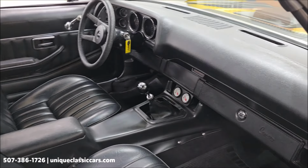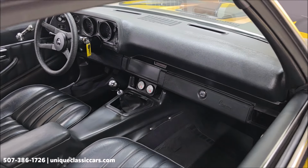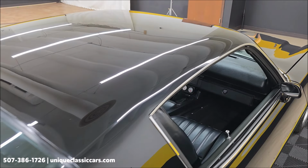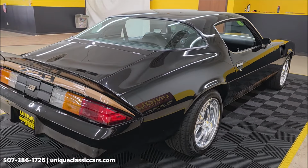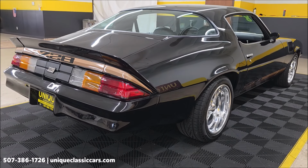There's that 5-speed manual. We'll get around to the driver's side, start it up, let you hear it run, take a peek underneath the hood. And if you watch to the very end, Jason will take this car for a drive too, show you how it goes down the road.